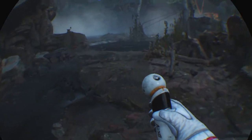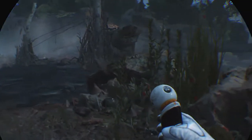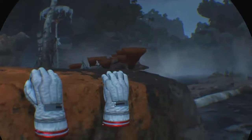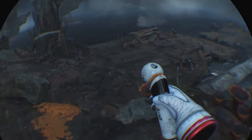Right, okay, so I can't remember which way I was actually going now. I think I need to be over there. So let's climb up and over. Yep, go. Up. That's it. And we're going to go down this side.